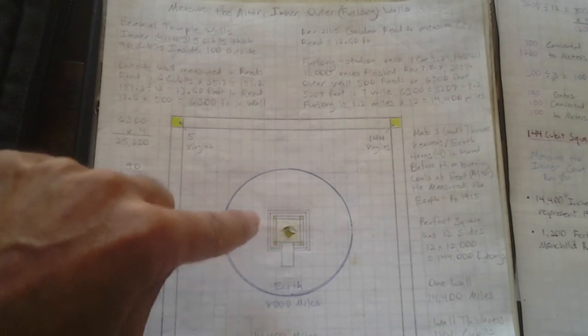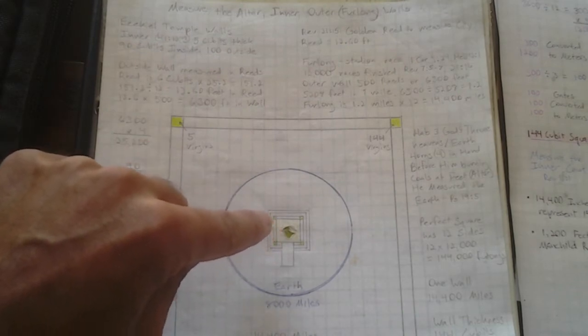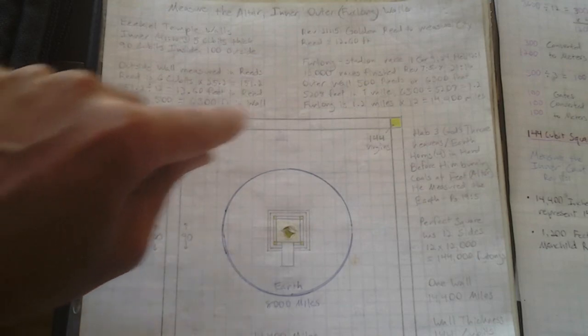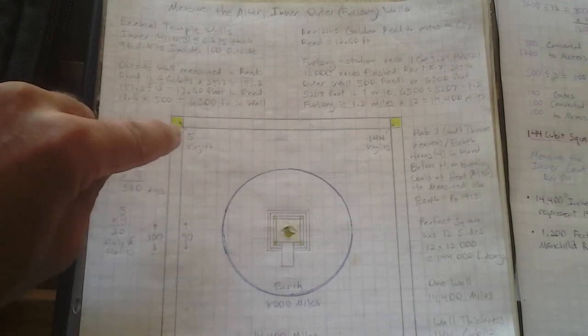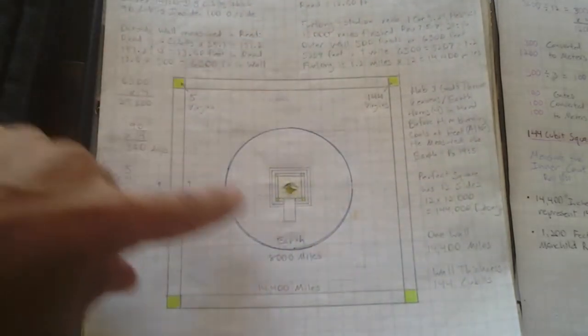So what I've drawn here is this is, in Ezekiel, this is the altar. In the altar, there are 4 horns, okay? And those are highlighted in yellow. You'll see that in Ezekiel's wall, there are corners, okay? And the thickness of the wall is 5 cubits, okay? So this structure here is reproduced here. You can see it's a perfect square. So you can see that?